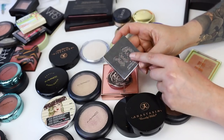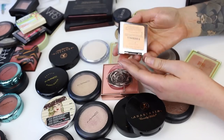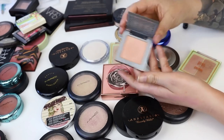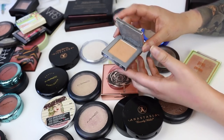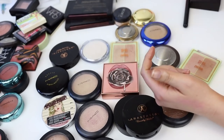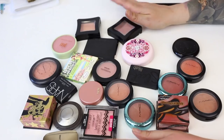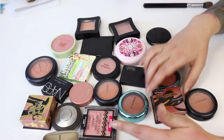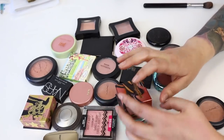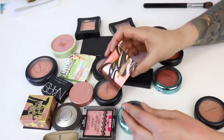Also, I'm planning on getting rid of this one, I've decided. Even though I really like Fireball, on me it looks very, very pink, and it looks less like a highlighter and more like a blush. So I think I'm going to get rid of this one, sadly. Goodbye. All right, on second thoughts with blushes as well, I am thinking of getting rid of Sugar Bomb. I don't think it's dark enough for me.